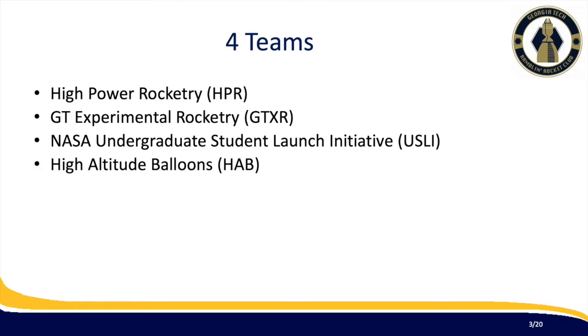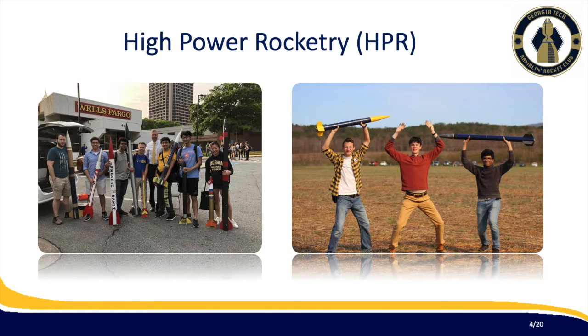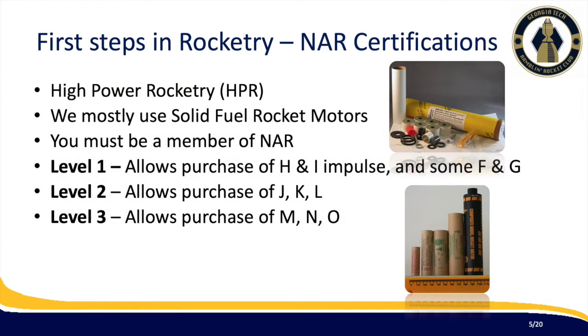And I'll go through each one in detail so you'll have a better understanding of how the club operates. High-powered rocketry is essentially how this club got started. About 10 or so years ago, a bunch of guys got together for the sole purpose of building rockets, and we still do that. So if you want to build your very own rocket to launch, you can. Now, I know some of you have already assembled those little Estes rocket kits with those small A to D motors. We focus specifically on high-powered rockets.